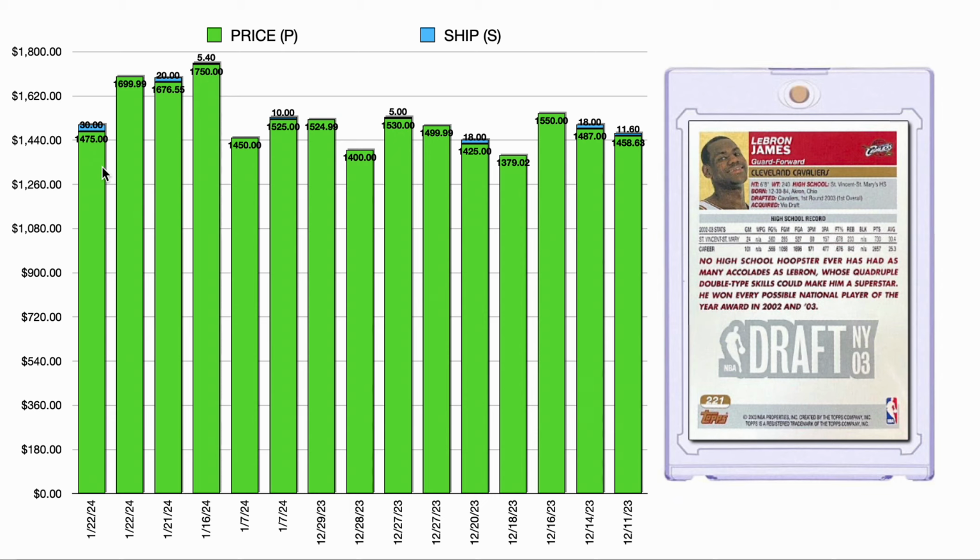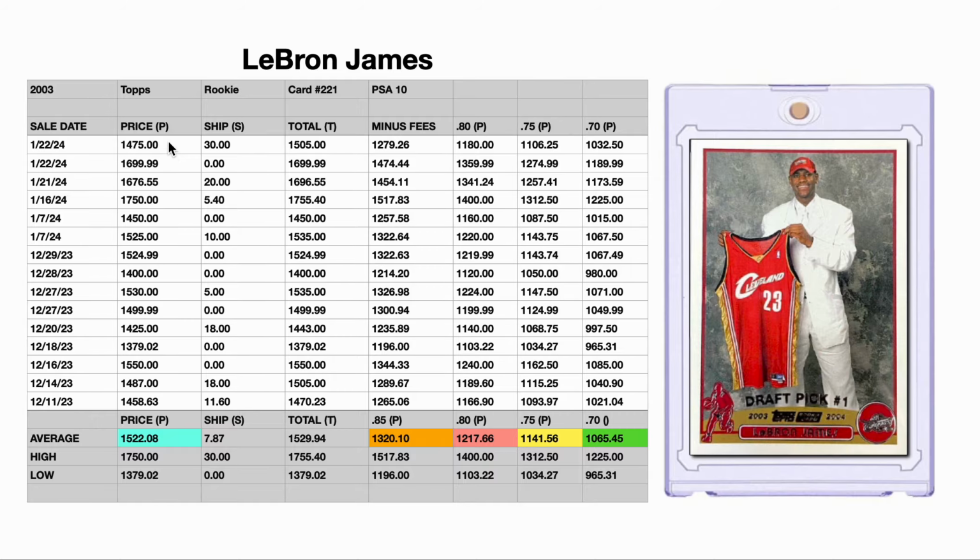Obviously, we're seeing pretty consistent sales here. Of course, a low of 1379, a high of 1750. Actually had a few closer to that $1,700 range up above. But a consistent selling card, as you might expect, for something that's been around for 20 years. I can't believe it. It's been 20 years.